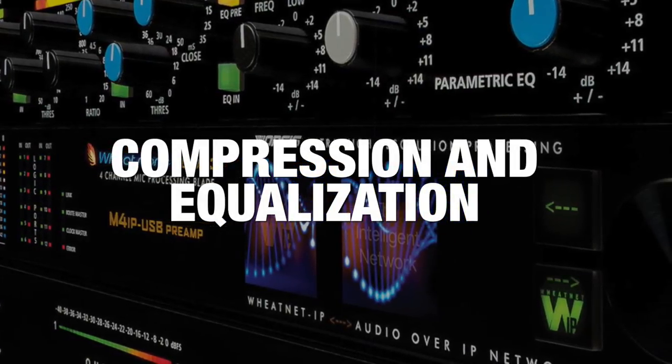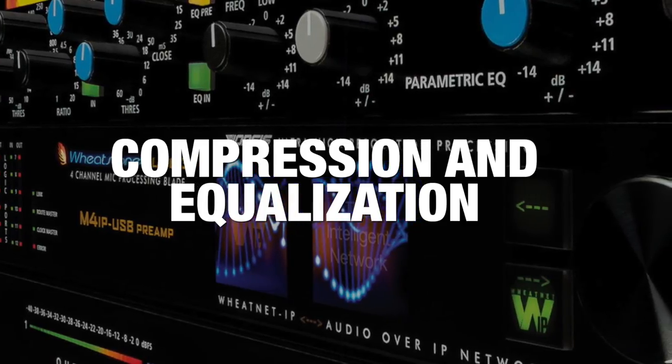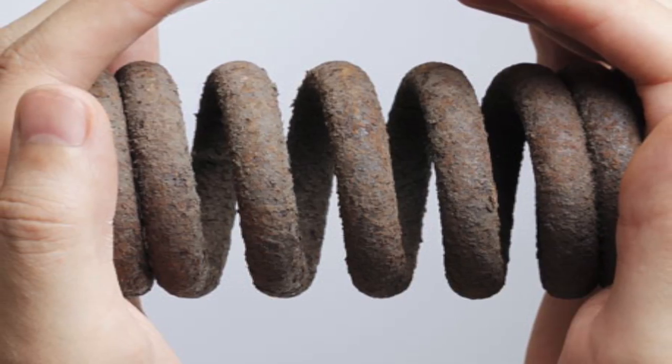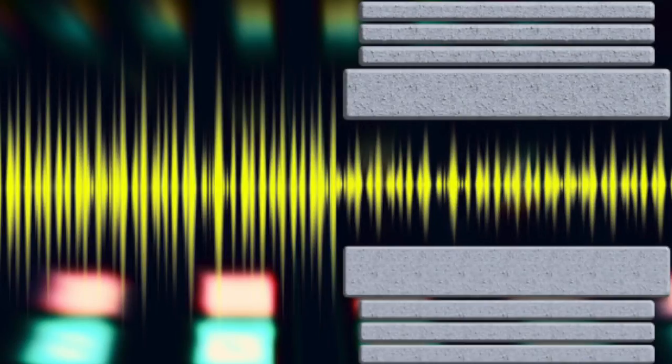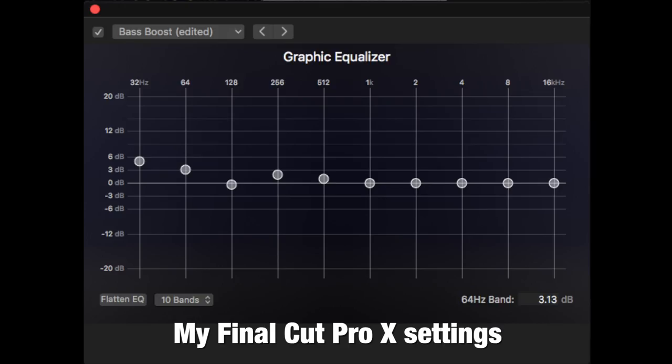Most programs have the ability to compress audio, and all that means is bringing the softer things up in volume while bringing the louder things down so that the entire performance is more uniform, volume-wise. Then, tweak the equalization, pushing the lower register up a little if the bass doesn't feel strong enough.